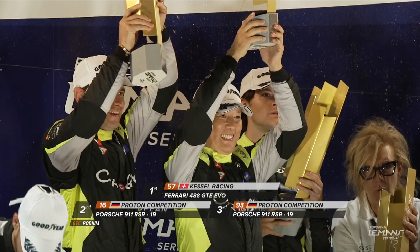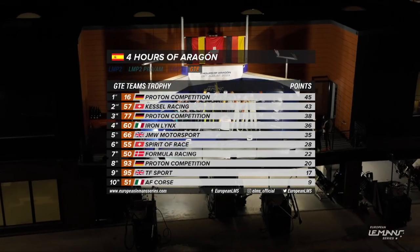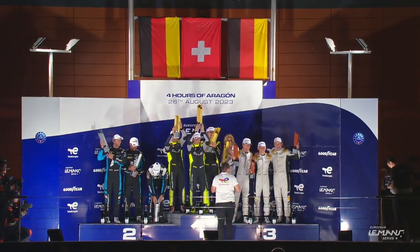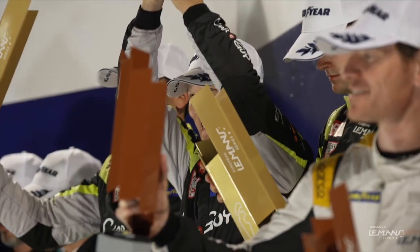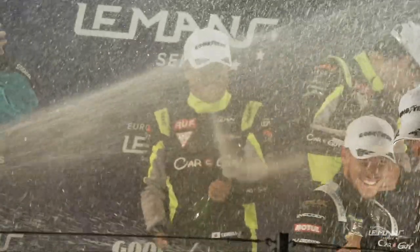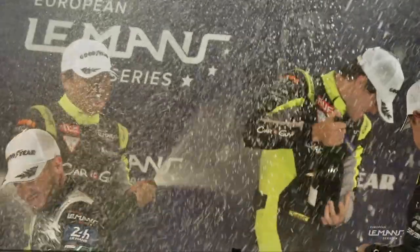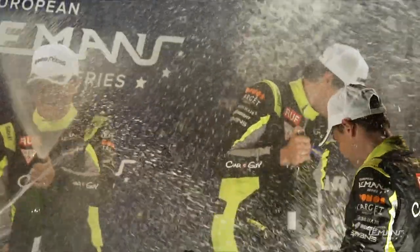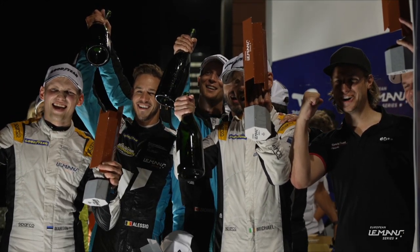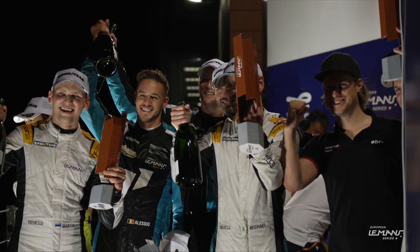Takeshi Kimura, Greg Huffaker and Frederick Schandl become our third different set of winners in three races. Proton Competition have won the other two, but split over two different cars. So we have a great battle at the top of the pile. And Michael Fassbender's recovery drive helped the crew of the 93 Proton Porsche to their first podium of the season, while the crew of number 16 take second place and a slender points lead to round four in September at the awesome Spa-Francorchamps.